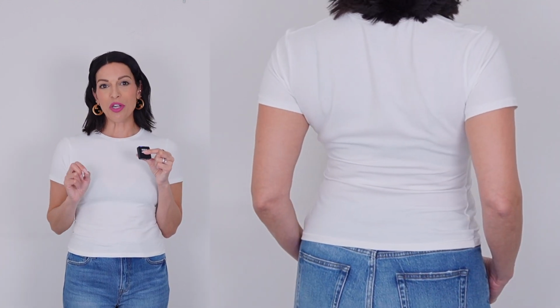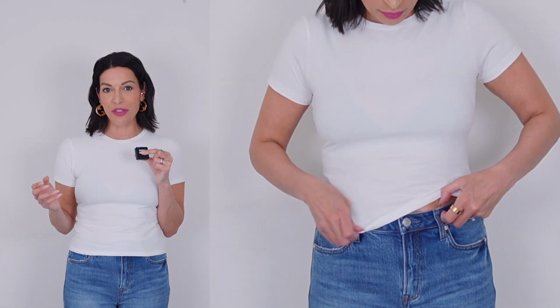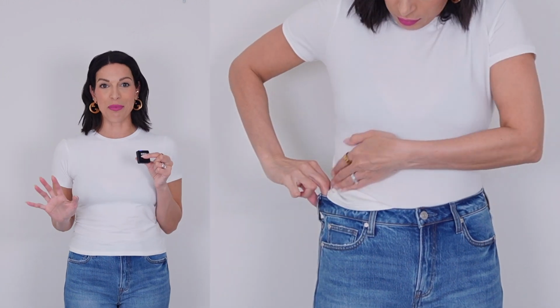I would also prefer a bra that gives me a little better shape because this is a very loose, soft bra that is one that you just kind of lounge around in the house with. So I would never opt to wear a bra like this with a tight t-shirt like this because I am just not liking the shape that it's giving me.